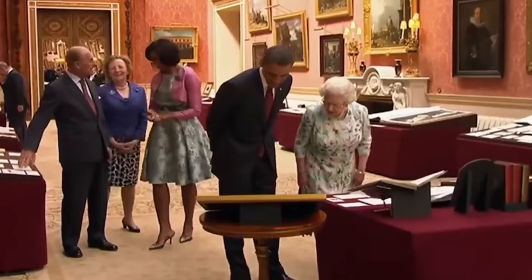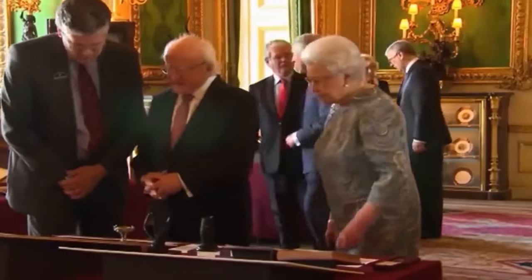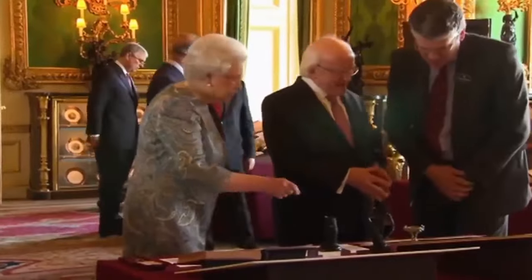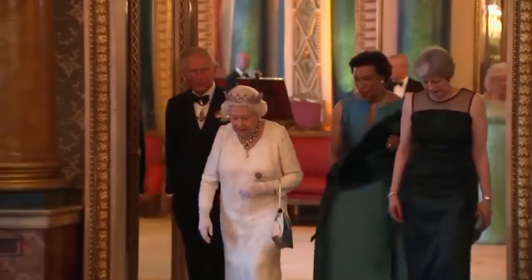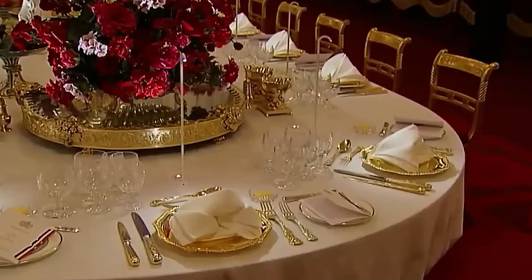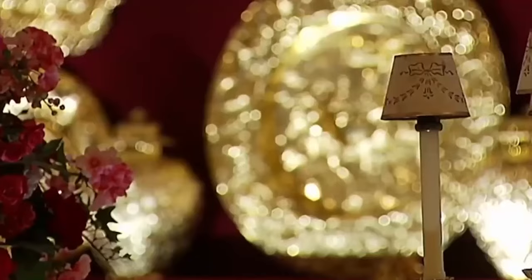And the Queen, apparently, she herself is very up on the artifacts around the paintings at Windsor. After dinner, she will often take visitors on a tour, telling them exactly what they're looking at. A state visitor is not only shown the treasures of the collection, but they'll also get to eat from one of its finest items.